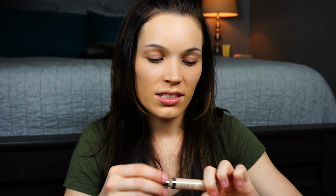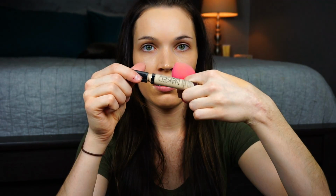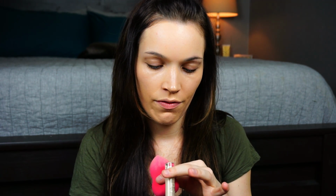Going in with concealer, this is the Naked Skin, don't mind my sponge being so dirty. This is the Urban Decay Naked Skin Concealer. This is in shade Fair Warm, if you are curious.